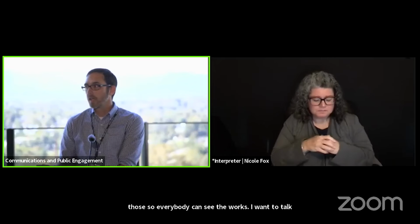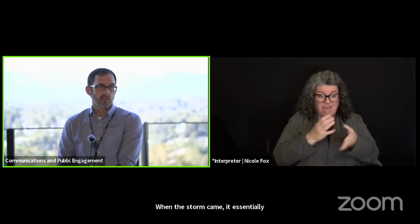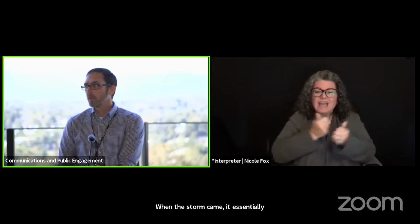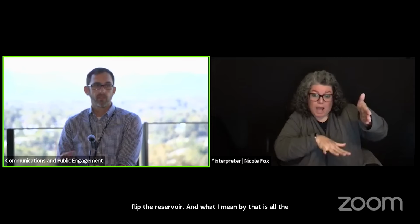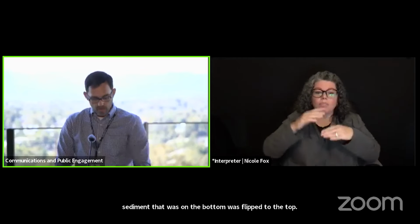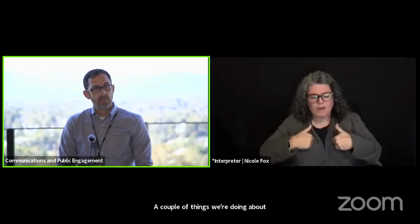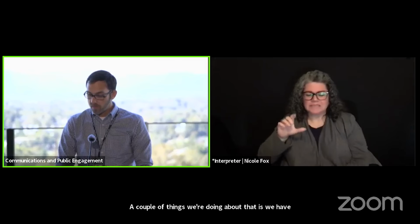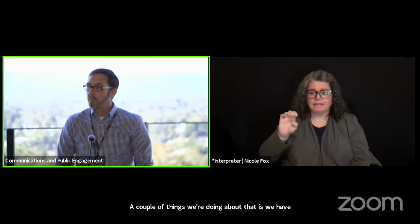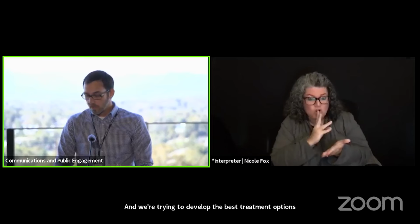When the storm came, it essentially flipped the reservoir. And so what I mean by that is all the sediment that was on the bottom was flipped to the top. So all this sediment, pieces of clay, particles are now suspended in the water column. Couple of things we're doing about that is we have engineers from CDM Smith Engineering and the EPA, and we're trying to develop the best treatment options for that really murky water.